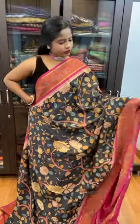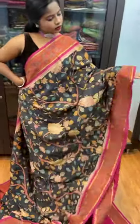Wow. See this gadwal. You can see the backside of it. It's all hand painted. This is backside. And you can see the backside of the work. Hand stitched it is.